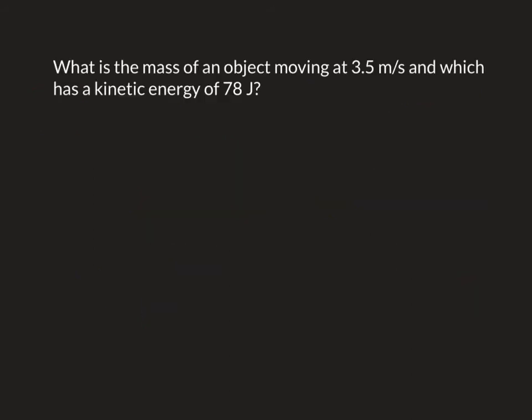All right, so this is our last question that we're going to do as an example. This one's on page 11. It's question number 9. I just wanted to make sure we had one where you had to calculate the mass as well, just so I could show you how to rearrange that formula. So this one here asks, what is the mass of an object moving at 3.5 meters per second and which has a kinetic energy of 78 joules?